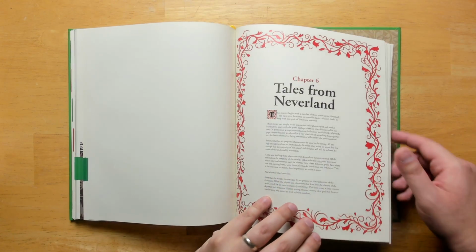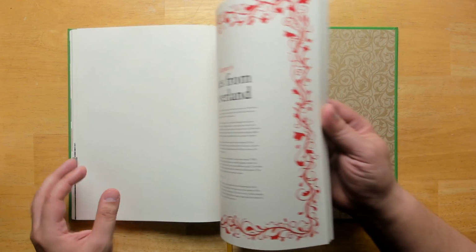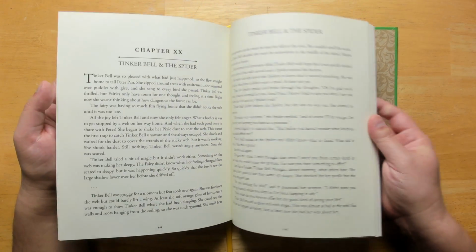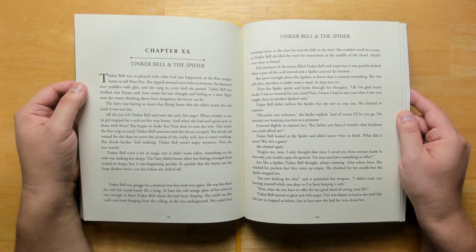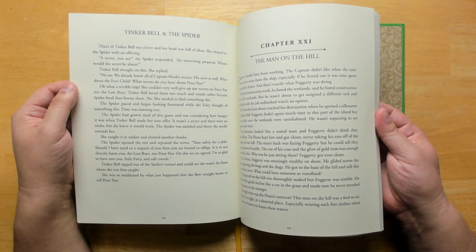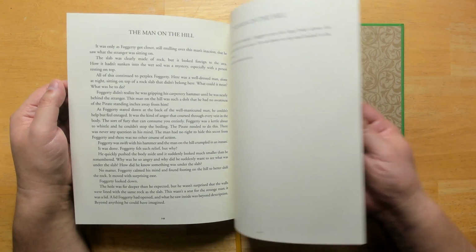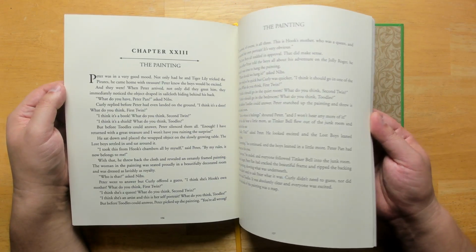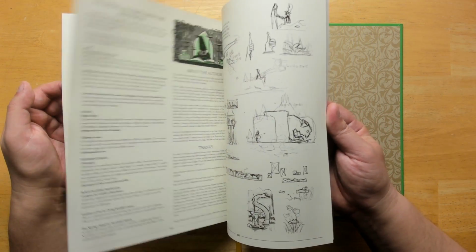There's an interesting section in the back here, Chapter 6, Tales from Neverland. That's basically a bunch of short little stories that have been designed to feel like they are in an old-fashioned fairy tale book that can give you ideas for adventure hooks or just situations that you can use. I suppose it just helps you get in the right mindset for running this type of game.